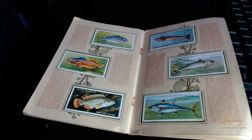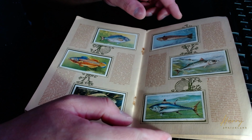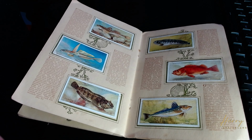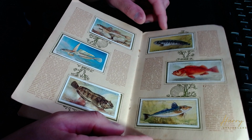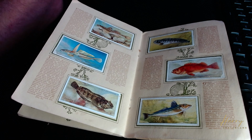And then we have the mackerel, the wrasse, I believe. Wonderful, absolutely wonderful cards. It's an absolutely fantastic booklet. And there are many more books that I have that are very old, way older than this. I think the oldest book in my collection is 200 something year old book. To me, that's really old. I know there are some people that have older books than that, but to me, it's quite remarkable to have something that old.